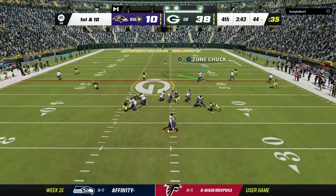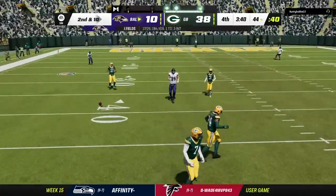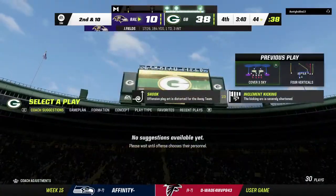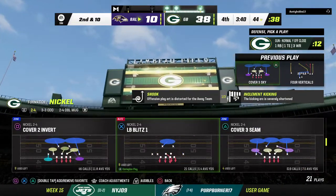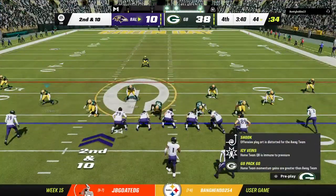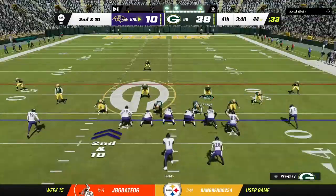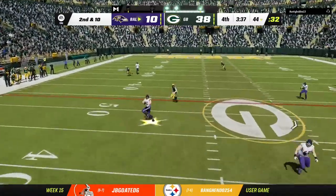On 1st and 10, here's Fields. Oh, this one incomplete. The pressure got to him as he released it. And it's second down. And that's another play that's painted the picture of this game overall. It's been a blowout. It's been continually fueled by big turnovers and stops for one side and an inability to advance the ball from the other.